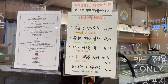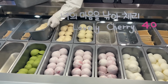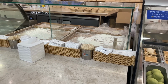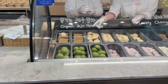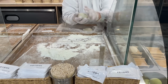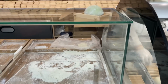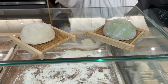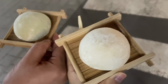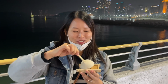And we came for this really famous gelato like dessert. I think it's like mochi gelato. This is how they make it. How cute are these trays? So they come on these trays. Apparently they're disposable, but they look too nice to be thrown out. So we just took it away.